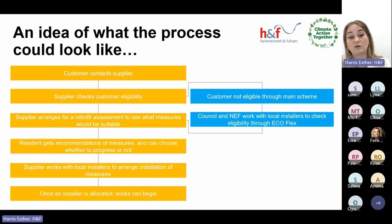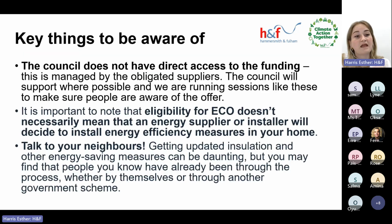The difference is just that it would be through an installer rather than a supplier. So the suppliers being the big energy companies like British Gas, Octopus, and the installers being local construction workers who are trained in being able to deliver energy efficiency works. So that's a kind of base of what it might look like.